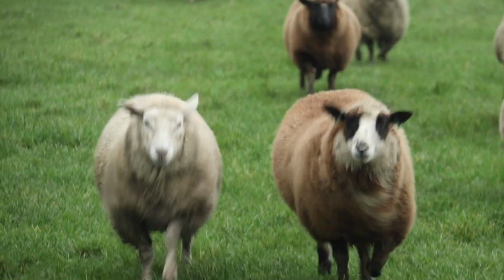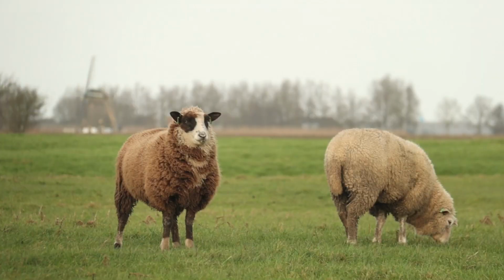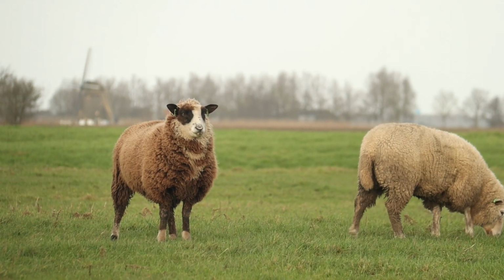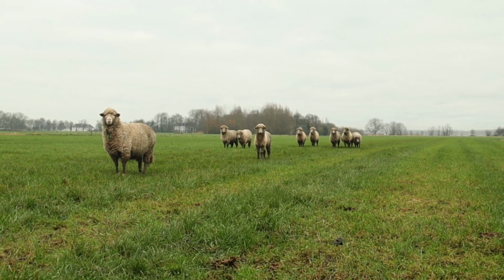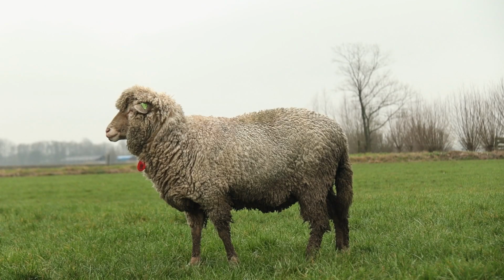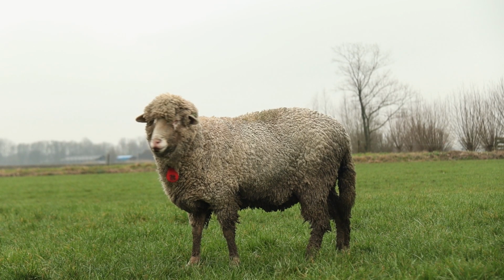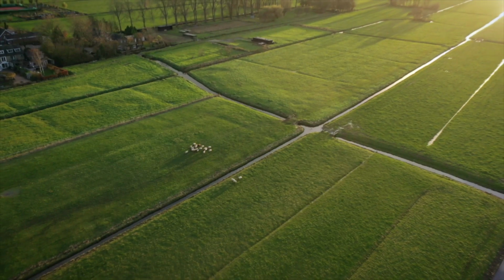Humankind has been caring for sheep and goats since 10,000 years BC. There are more than 1,000 breeds of sheep and goats in the world today. And the Merino is probably the best known, being one of the most historically relevant and economically influential because of the excellent wool it produces.